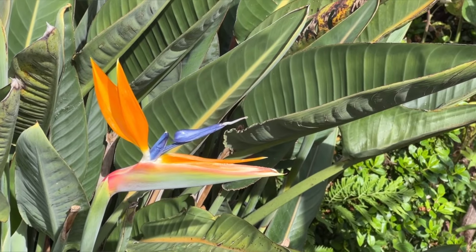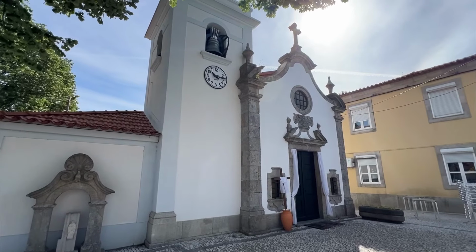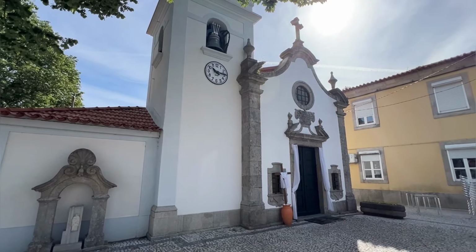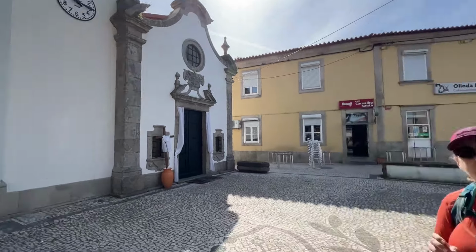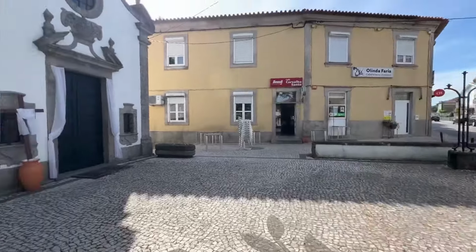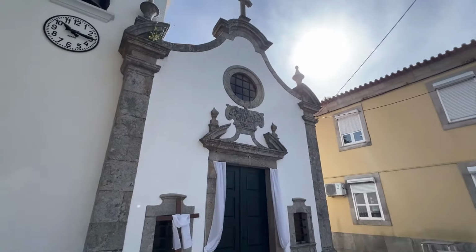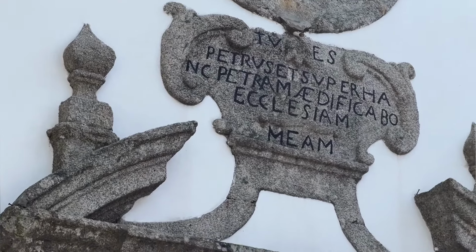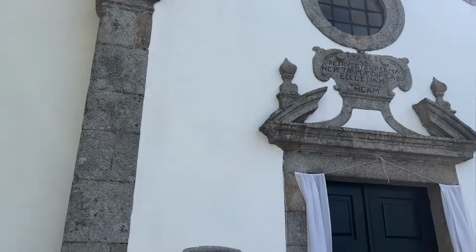Gina calls this the bird of paradise. Gina, tell us a little bit about this church. Well, this is the church in Ecclesiasium, and this was built like a long time ago, and it's just a nice, quaint little church.